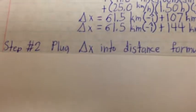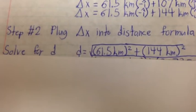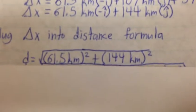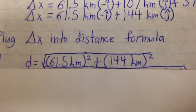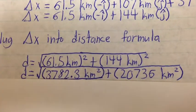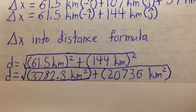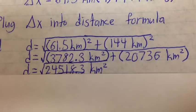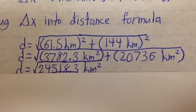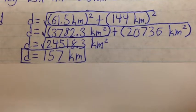Step 2 is to plug in delta x into the distance formula. Solve for d. So d is equal to the square root of 61.5 kilometers squared plus 144 kilometers squared, making it 3,782.3 kilometers squared plus 20,736 kilometers squared. Adding those two together gives you the square root of 24,518.3 kilometers squared, resulting in your final answer of 157 kilometers.